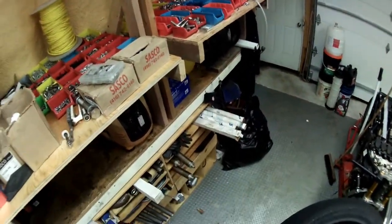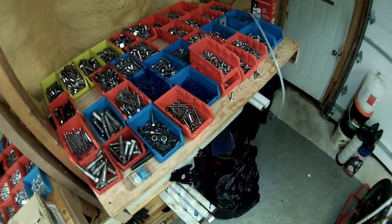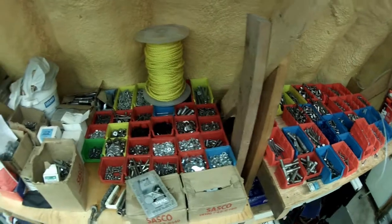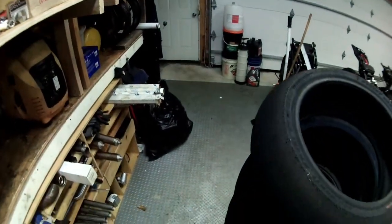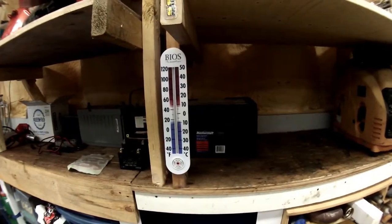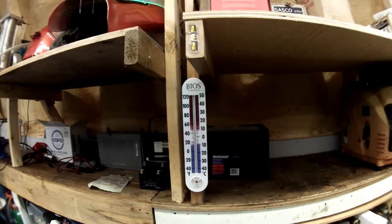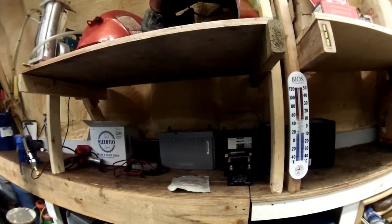Let's see if I can name this so that you guys can see. It's just a whole bunch of storage, nuts and bolts. Just random fasteners that get used for either building, fixing, making, whatever the case is.